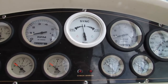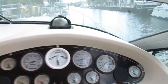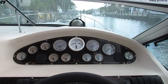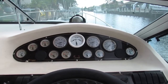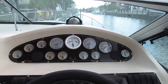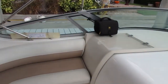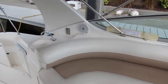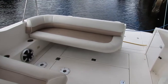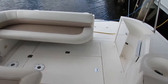The hours, they show 412 and 388. And we figured it's kind of low for the age, so we did put a scan tool on the engines, and it appears that the gauges have been replaced at some point, probably just due to the age. But the hours, straight from the engine computers, are a hair over 900 hours, which is really not bad considering the boat is 22 years old. So if you do the math, it's a little bit over 40 hours per season.